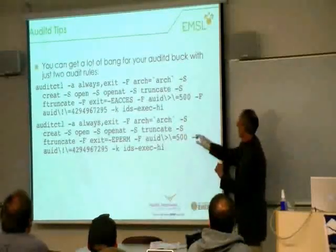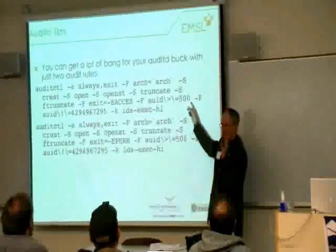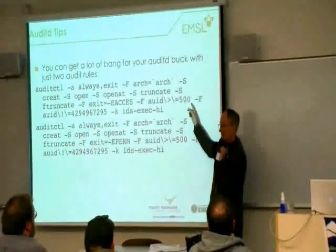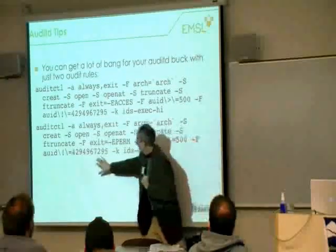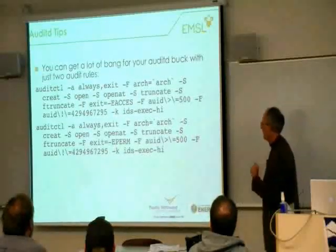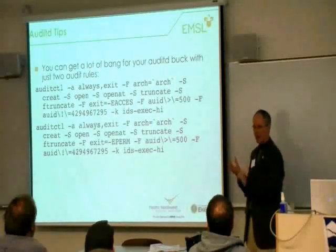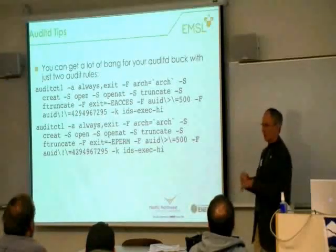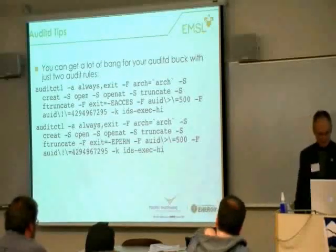Okay. If the AUID is greater than 500, which is where normal users start at 500. Daemons are 0 to 499. This is really minus 1, but that's minus 1 unsigned. A lot of processes that get started by cron end up having minus 1 for an AUID, and this will filter them out. So this way, you get the important stuff without getting a lot of extra noise.